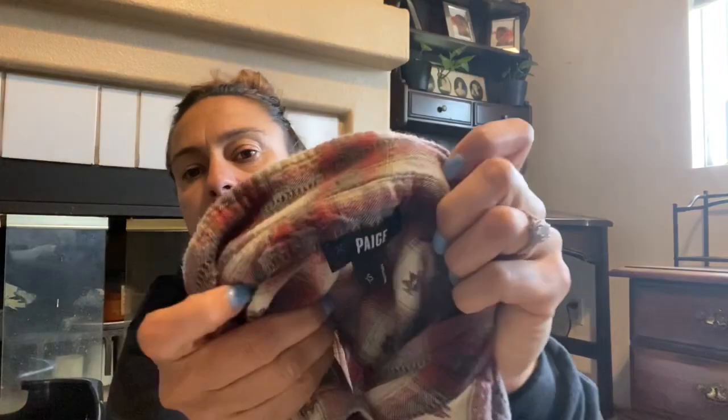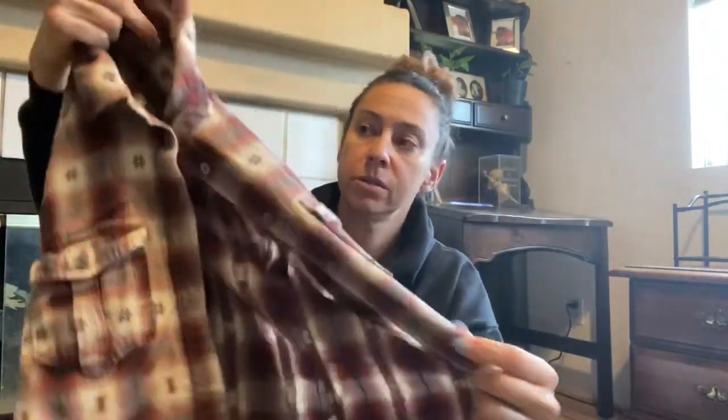Almost done. This is just an Old Navy size 4. Can't tell if it's black or blue, but it is a pencil skirt. This is a Page sort of southwestern button up down size extra small shirt. This is by Spence, size large green, sort of army green tiered dress with like crochet front.